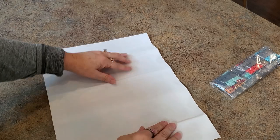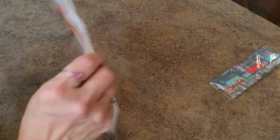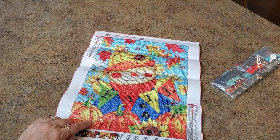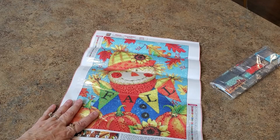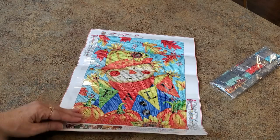Okay, we got these folds. That's what they are. They're folds, because these things have been folded up in these little bags for a while. Look at him. Isn't he cute? Oh my gosh. I would like to think I could do that this fall. But I'm about to finish my art dot. I've got the crystal canvas I'm working on. I'm more than halfway. I'm running out of October. I don't know. He can still be done in November. He's fall, right? Isn't he cute, though?